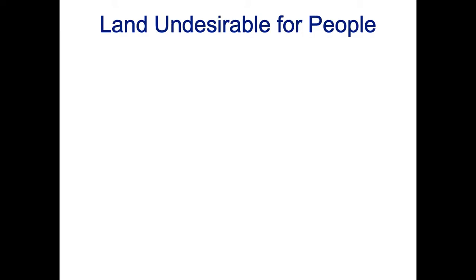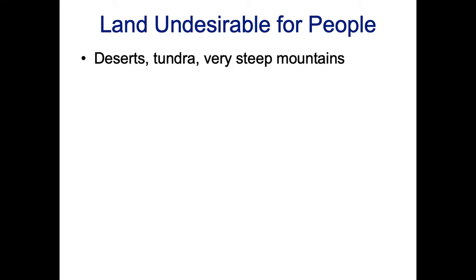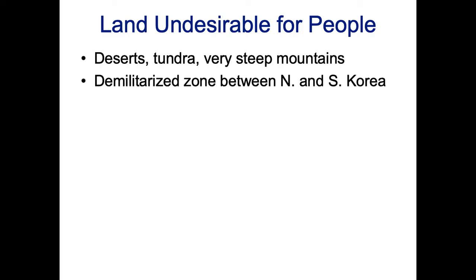Another category of unprotected land is land undesirable for people. This could be deserts, tundra, very steep mountains. They might not be protected, but they're not being economically developed by people, so they still can function, at least to some degree, for conservation. An example of this is the demilitarized zone between North and South Korea.